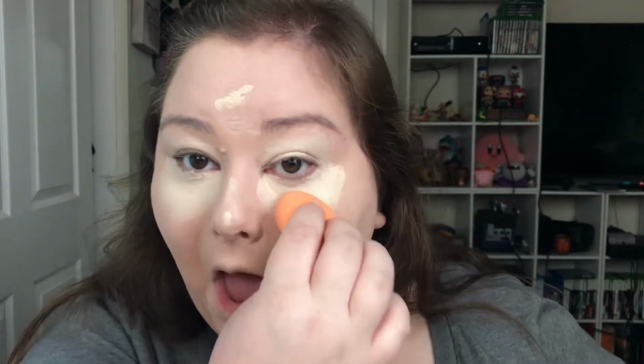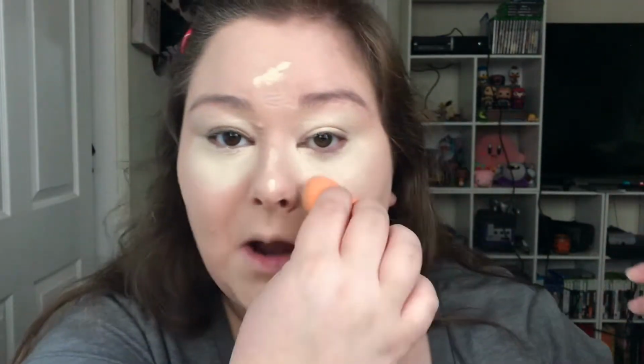I feel like the BH Cosmetics concealer blends out the exact same. It actually gives me better coverage because it's a little thicker, but it's a little more moisturizing. Whereas the problem I have with the Tarte Shape Tape is that, ooh, I look really light right now. Sometimes with the Tarte Shape Tape, I feel like it's very drying, and I have kind of drier under eyes.